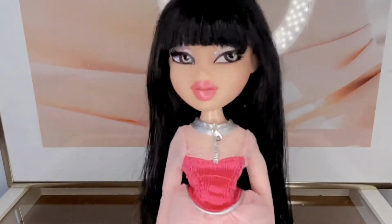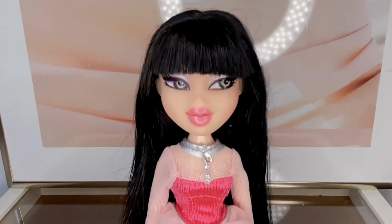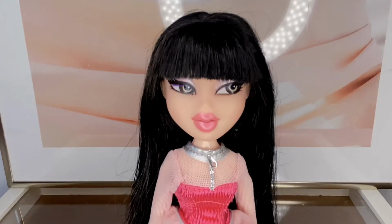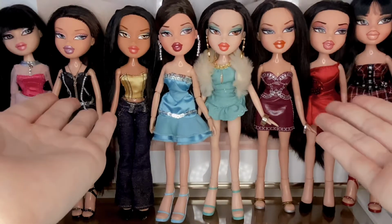But this is the last Jade in my collection, so I'll just give you guys an overview of all the dolls and end the video there. I'm not really looking to complete a line or anything like that. I'm just trying to find dolls that I find really pretty and feel like I can style and have fun with.